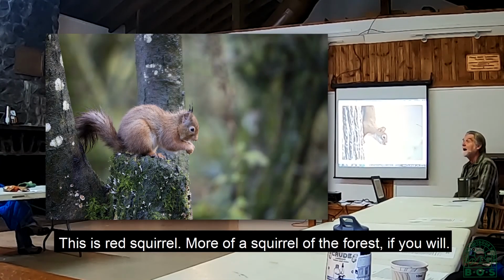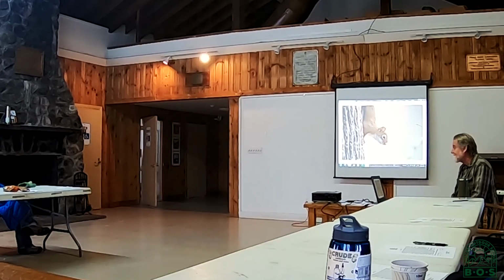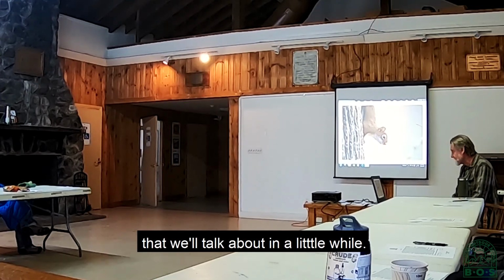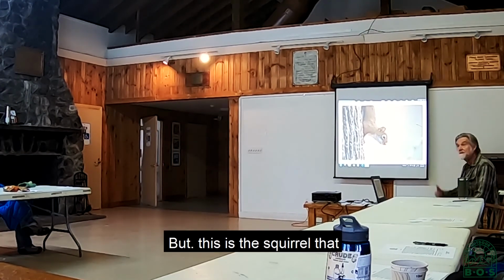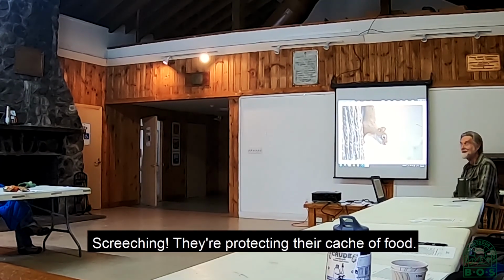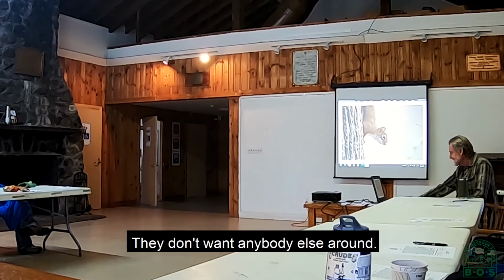This is red squirrel, more of a squirrel of the forest, if you will. And they have some different food caching behaviors that we'll talk about in a little while. But this is the squirrel that yells at you when you walk through the woods. You know, that screeching, they're protecting their cache of food. They don't want anybody else around.